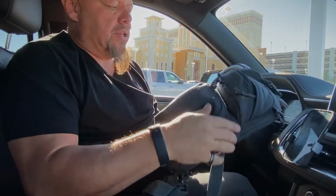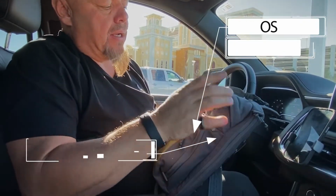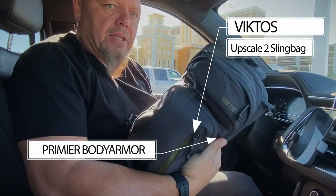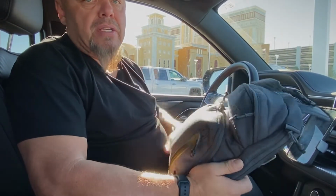All right, but check it out. It's a Viktos bag, and Premier Body Armor made the insert, and I really, really like this bag. Christian West from EP Access out.